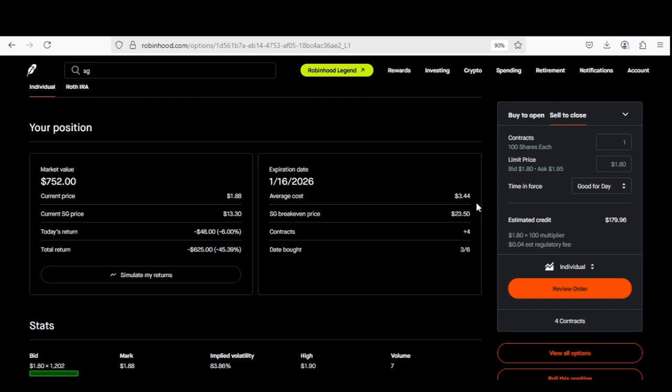Here's the thing about options and option traders. Every single strike price you choose, every single premium you receive, you're always gonna be right. The one thing most of us get wrong as option traders is always gonna be the date. So the date here is January 16, 2026. That's my expiration date. So currently we're in June.